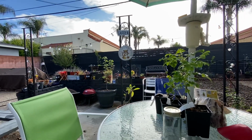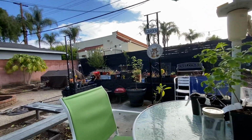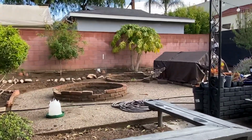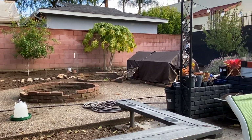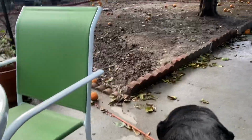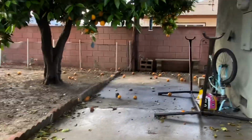I just come out, feed the chicks, sit out here, think, and watch the birdies. Marley's joined me. Hello, Marley dog. Hello, buddy. And just try to figure out, oh, Mr. Squirrel. That's a mom.